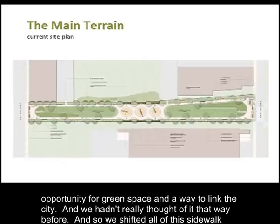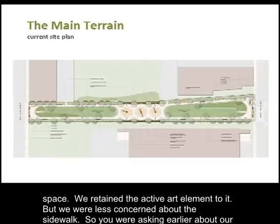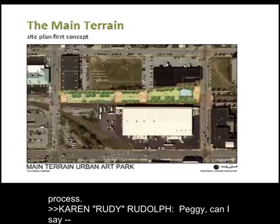And so we shifted all of this sidewalk attention to the park. So when we started writing the grant for the Main Terrain, it was all about the park and this connector and this green space. We retained the active art element to it, but we were less concerned about the sidewalk. So you were asking earlier about our process. Peggy, can I, this is a.